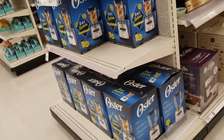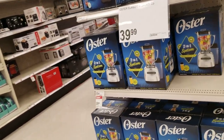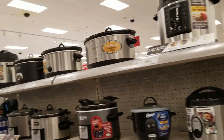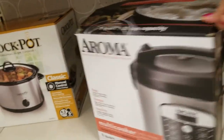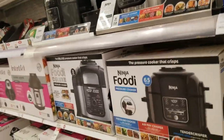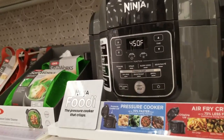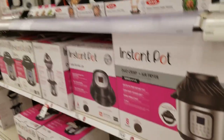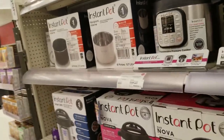There's Oster blender. Blender! Oh, on sale now, $29.99. There's crockpots, this one crockpots, this one Aroma, oh this one is a rice cooker, multi-cooking. There's crockpots here, Ninja crockpots, $179, this one here. Look at this. Ninja, what's this? You can cook rice, you can cook fried chicken, you can cook vegetables, and this one here, and one crockpot here.